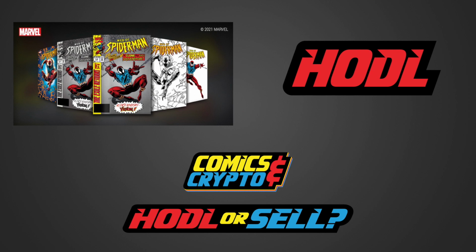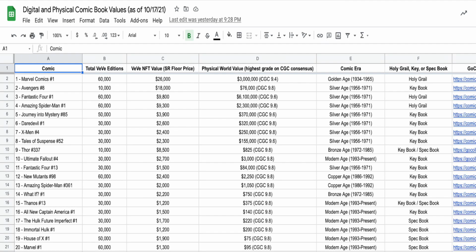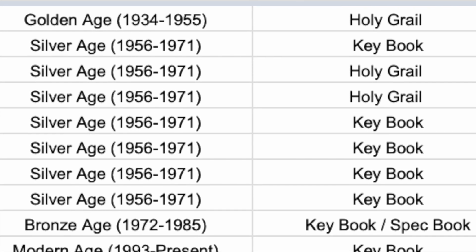However, be mindful buying on the open market. This comic is exciting, but you should not be paying higher prices than Grail books or Silver Age key books with similar variants or mint numbers. Please make sure to reference the spreadsheet on our link tree for each comic definition. Overall, we still believe that Grail books and Silver Age key books could have the better long-term value.